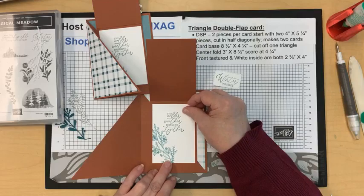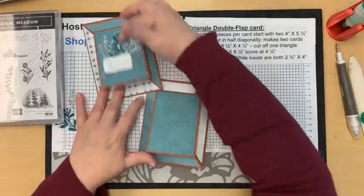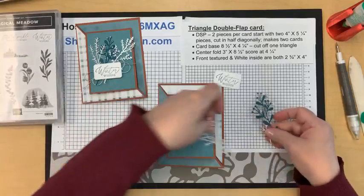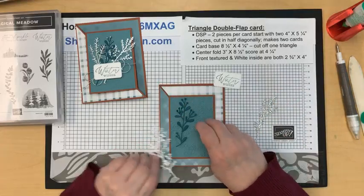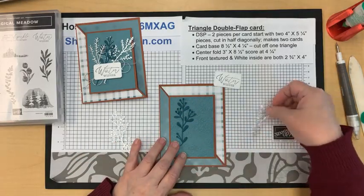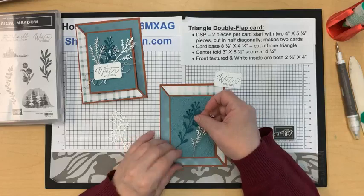If I know my parameters, it just helps me not get full of ink. Okay, so now we have all the fun things here. I die cut this one out of white, this one out of coordinating, to me, Peacock coordinates with Lost Lagoon beautifully. And then I wanted a little bit of silver in there. So we are going to just adhere these.